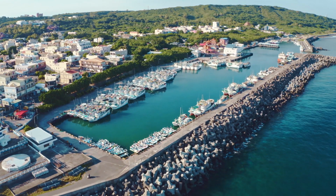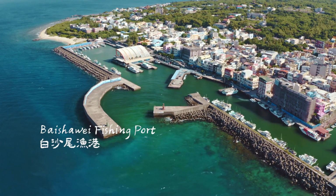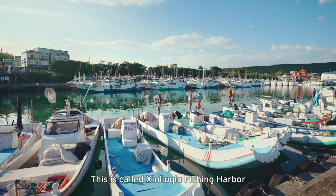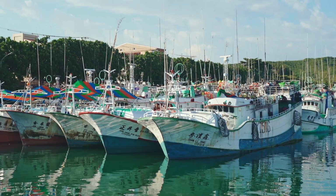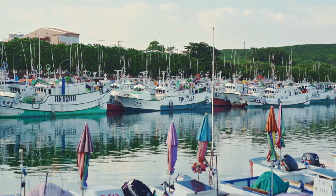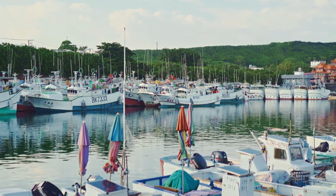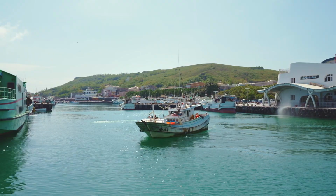There are over 240 fishing boats registered in Xiaoliuqiu, and because the main harbor, the Baisa Wei harbor, has been converted mostly into a transportation harbor, they built this harbor in 1979. This is called Xiaoliuqiu Yugang, or better known as Dafu Yugang. And you can see the fishing vessels here are really of a large size. Unlike the other small harbors here, these are really ocean-going vessels. These will go out for weeks at a time to catch the big fish, catch tuna, and catch the mahi-mahi that is so special to this area.